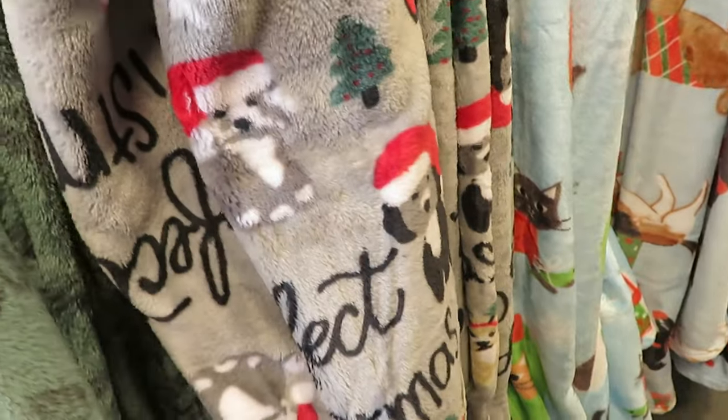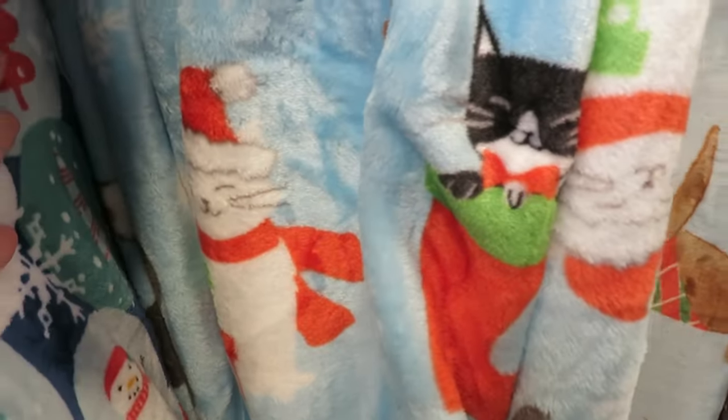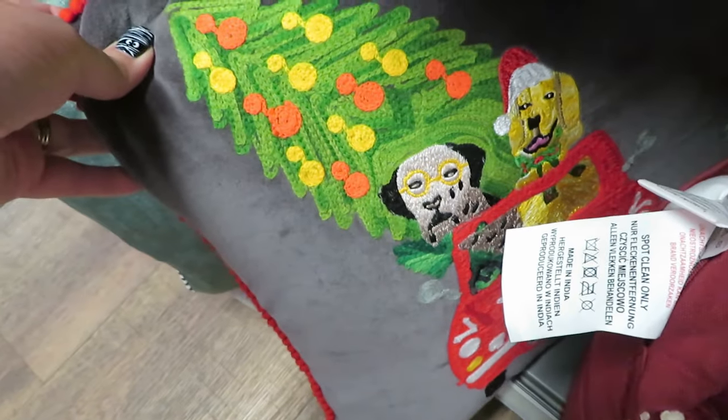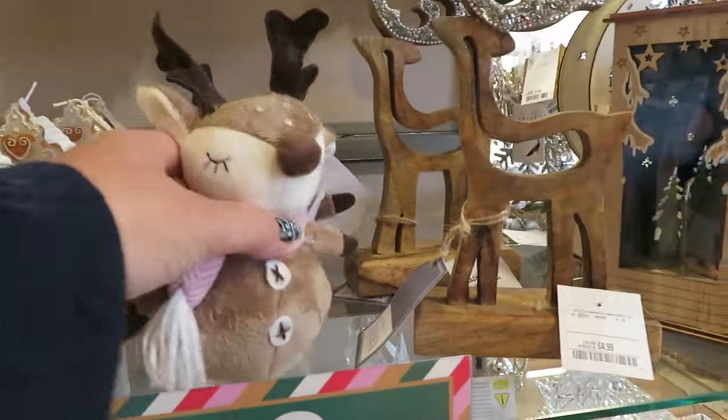Green. Doggy ones. Cat one. Avocado one. Look at that one. How cute he is. Cute. Or she.